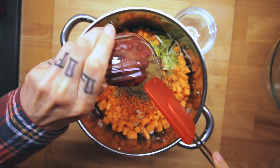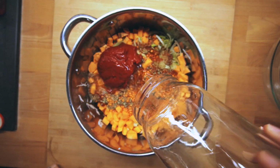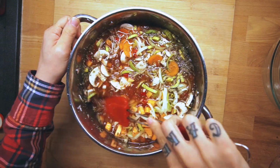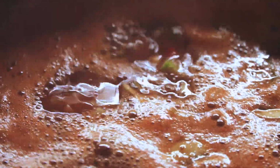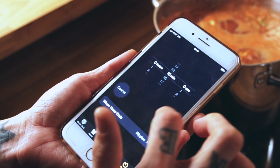I just eyeball it with 4 big scoops, you don't need to be exact. And then you just add enough water to cover everything. Make sure to leave at least 1 inch of space at the top. Cover it and bring it to a boil over high heat. Then reduce the heat to medium and let it simmer for 15 minutes.